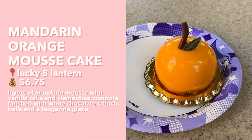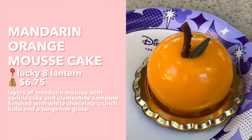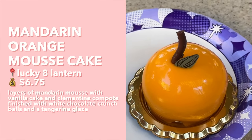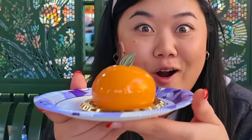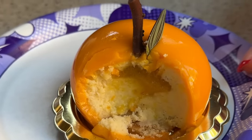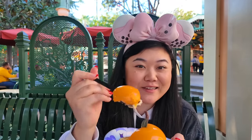Next, we have this mandarin orange mousse cake. It's layers of mandarin mousse with vanilla cake and clementine compote, finished with white chocolate crunch balls and a tangerine glaze. Look how cute it is. It's beautiful. This is literally a work of art. All right, let's cut this open, see what it looks like inside. You definitely see those layers in there. I also love how shiny the orange is on the outside.